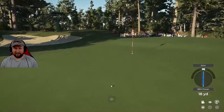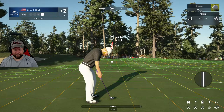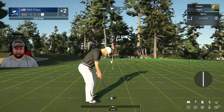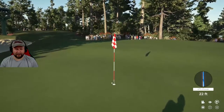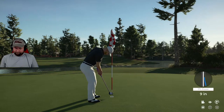There's a big divot on a flop. That did not leave me a good par putt. John, what's he got in front of him? From here, he's looking at about 22 feet to the cup. Oh, come on. Turn in there. Turn in there. Right by the hole. Putting for bogey.